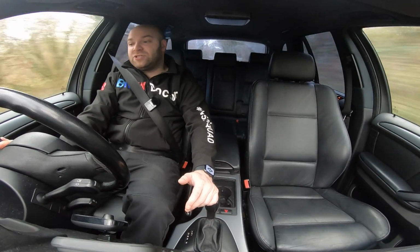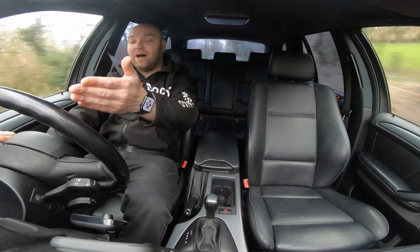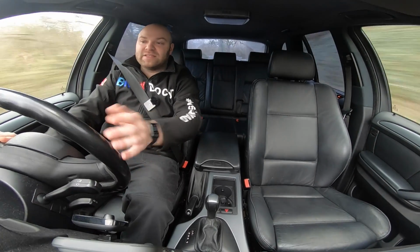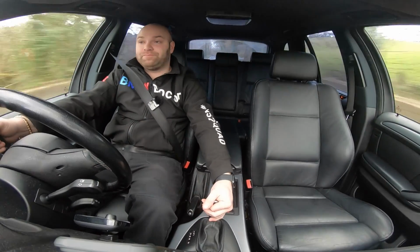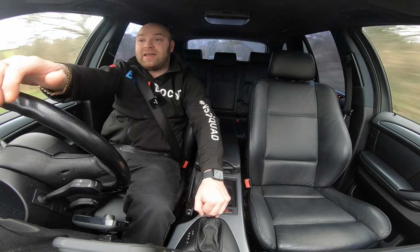This is low mileage, and like I said, the mileage is increasing on it all the time. I've already done 7,000 miles, and I've only had this car since October, so you can see how much mileage I'm going to do by the time the MOT is due in October this year. It probably would have done about 12,000 miles, which people consider the average on a diesel.